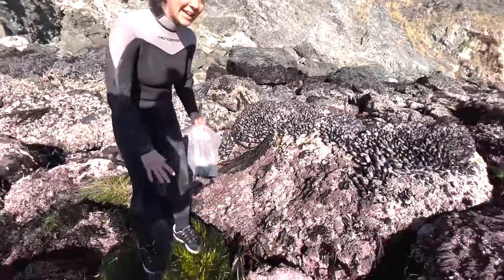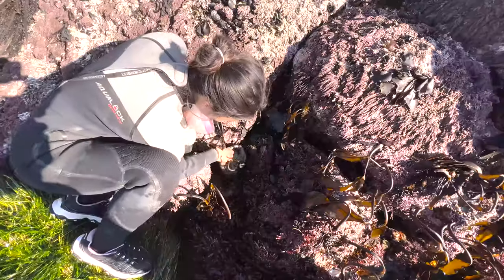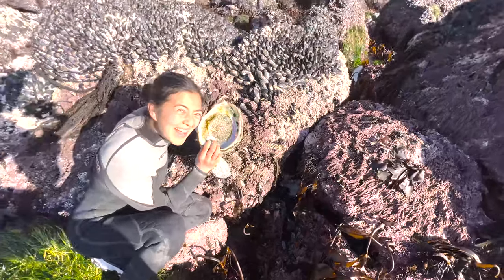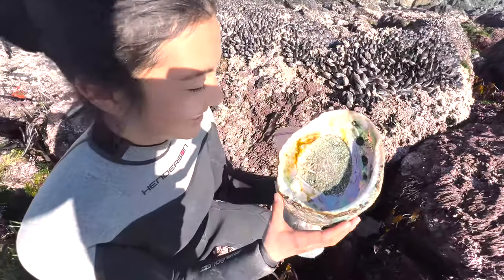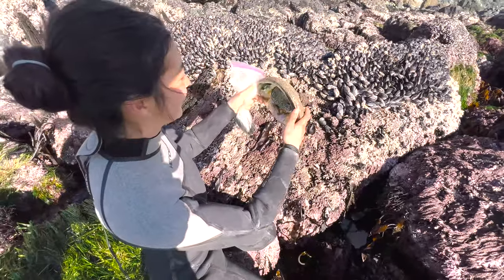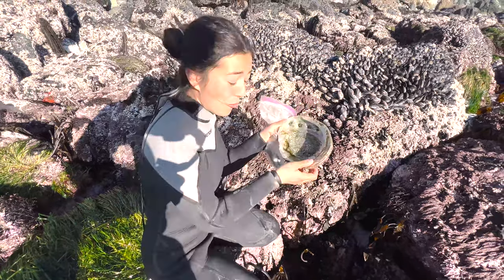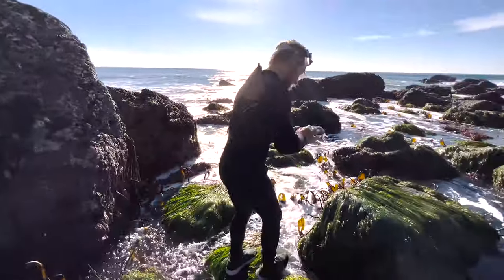Oh, look, you guys! Oh, the biggest and best abalone shell we've seen! Oh, you guys! I'm so excited. Oh my goodness. As big as my head. Look at the little starfish. Look at the colors. Oh my goodness, you guys. Oh, wow. It's even iridescent on the back. Oh my goodness. I love it so much.